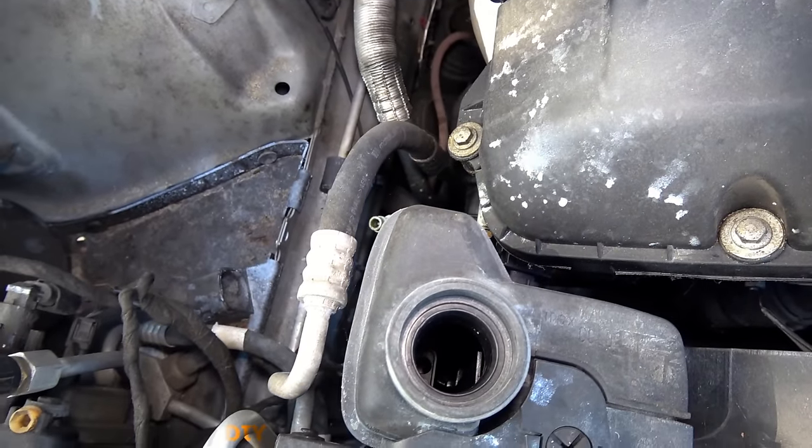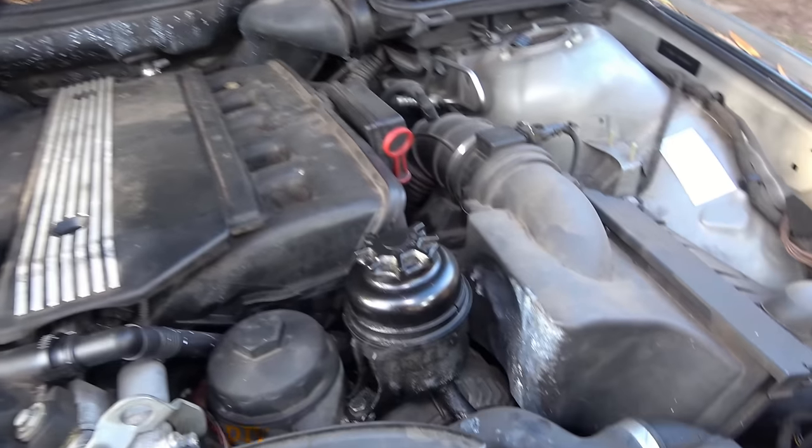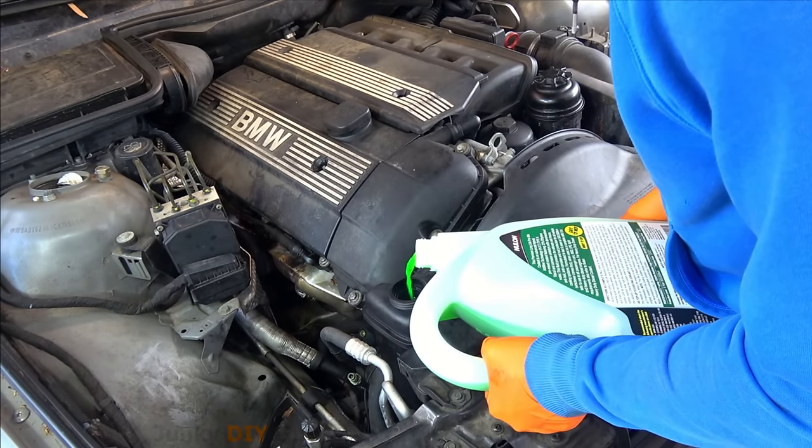And it is completely empty. And we have coolant residue everywhere. Now that tells you there's been a leak. So all you can do for now is just add new coolant.